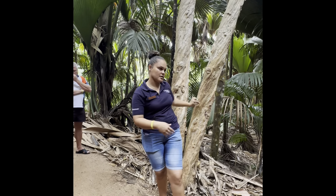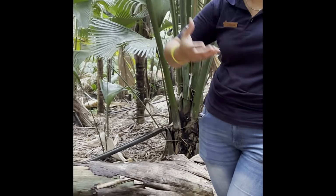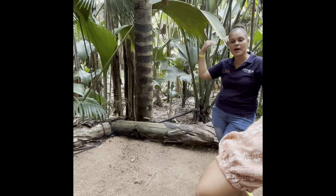So with the big leaves, when they are still very young, mare is for the sea, the ocean. So it goes way back when it was discovered. It was discovered floating in the ocean.